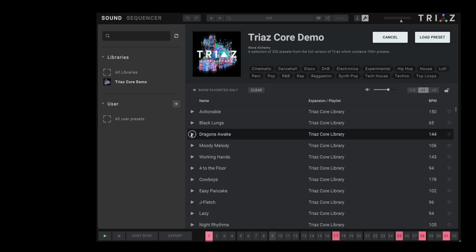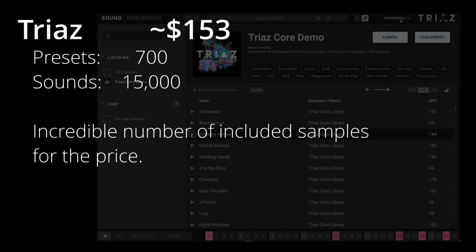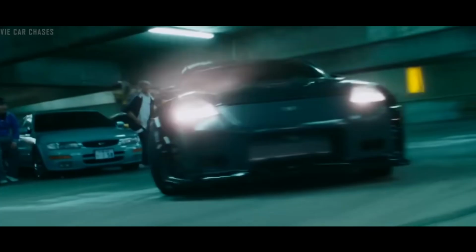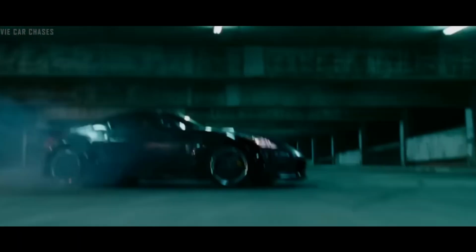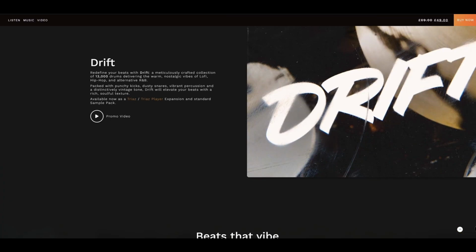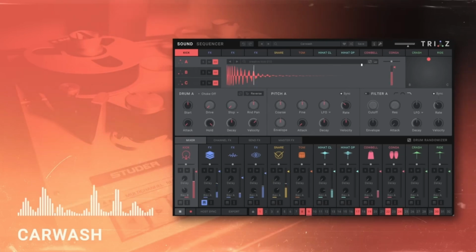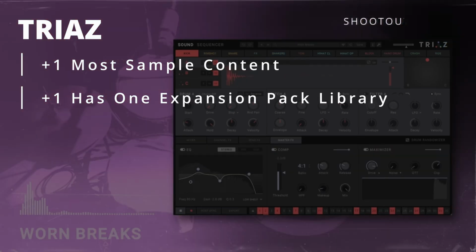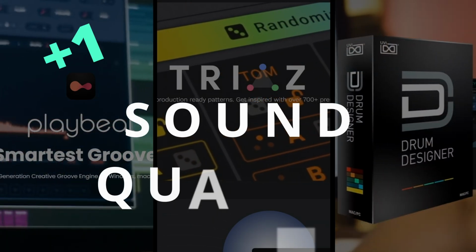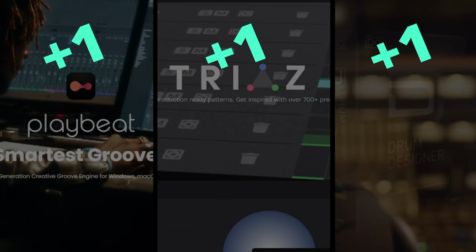Triaz is the king of sample content, with over 15,000 samples and 700 presets. That's excellent for the $119 purchase price, and even better at the $79 sale price. Triaz currently has one additional library that you can purchase called Drift. It sounds great and adds 300 plus presets, 13,000 sounds, and costs $69. I do hope that Wave Alchemy will release more packs in the future, and maybe some at a lower price tier. All 3 products sound excellent, and I have no problem putting an S-tier label on all of them.